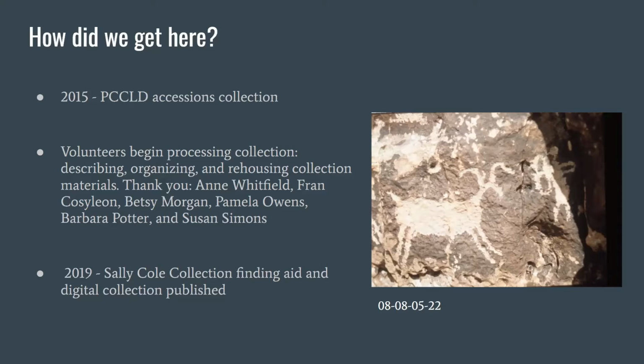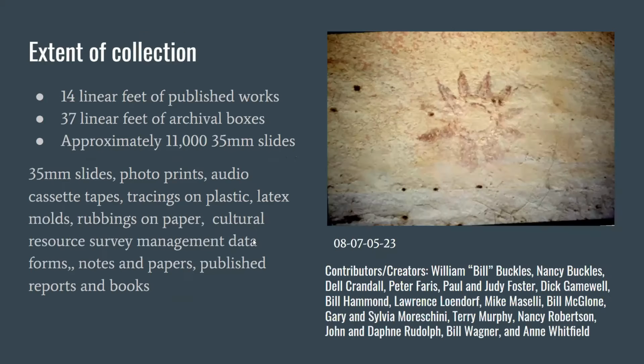In 2019, the Sally Cole collection, finding aid, and digital collections were published. And so the rock art that you'll be seeing alongside the slides are from the John and Daphne Rudolph collection within the CRAA collection. So here's the extent of the collection.